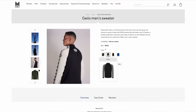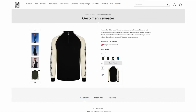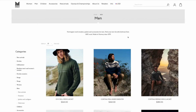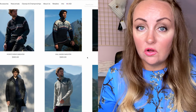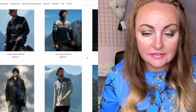I am a little bit disappointed in the color options because they could shake it up a little bit. It doesn't all have to be navy, green, and black and gray. I know that's very typical for men to just choose those colors over and over and over again. So many men wear black and gray and navy and blue all the time. Do you know anyone like that? I know a lot of people like that.